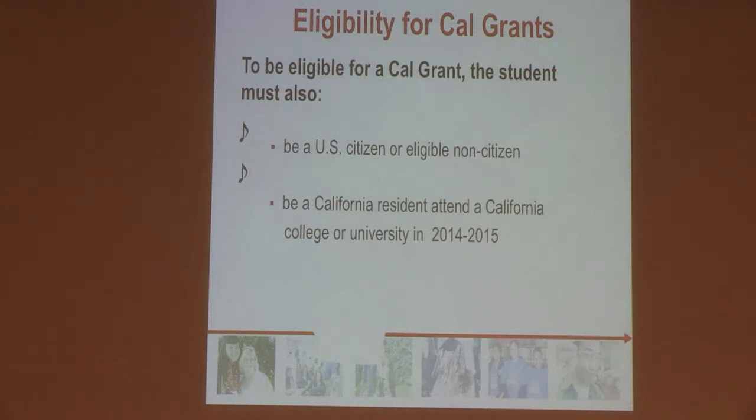Yes. You had spoken about writing special circumstance letters to financial aid departments. Is there an appeals process for Cal Grant to explain special circumstances? Good luck. Yeah, it's the state of California. I have no idea. Yeah, good luck with that. Sorry, it's not, I mean, yeah, that's crazy.